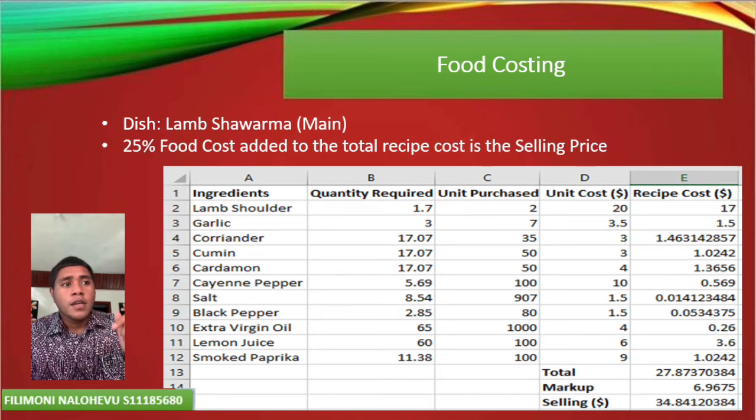25% of the food cost added to the total recipe cost is the selling price. So we have about 11 ingredients, and the quantity required is basically the amount you need to make this dish, and they have been broken down into grams and milliliters. The unit purchased, as I mentioned earlier, is grams and milliliters. Most of these ingredients are bought in either kilograms or liters, which is why we've broken them down into either grams or milliliters.